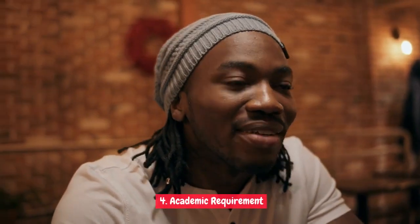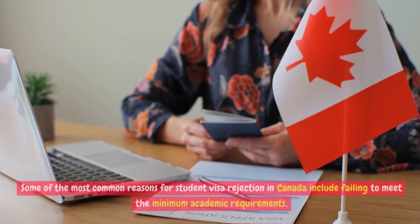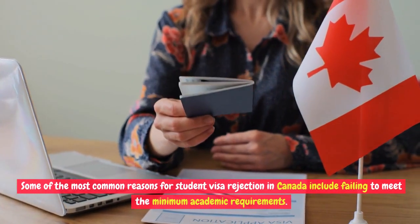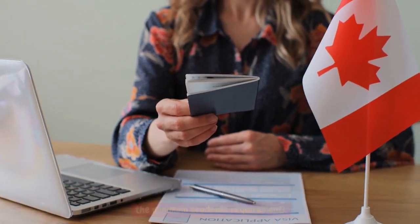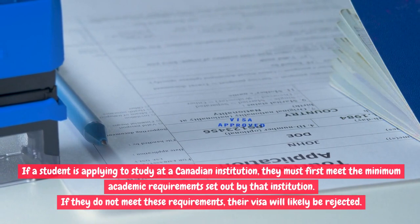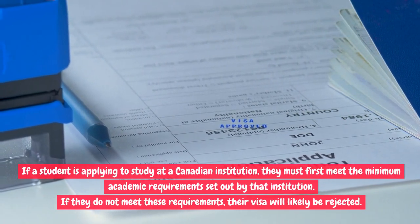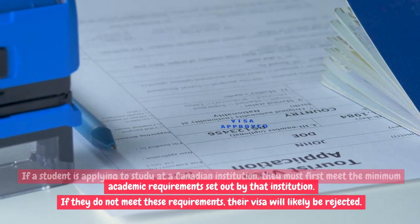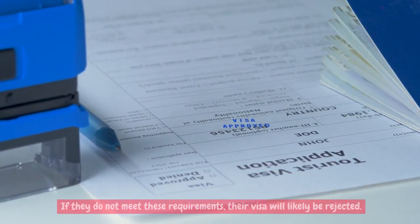4. Academic requirement. Some of the most common reasons for student visa rejection in Canada include failing to meet the minimum academic requirements. If a student is applying to study at a Canadian institution, they must first meet the minimum academic requirements set out by that institution. If they do not meet these requirements, their visa will likely be rejected.